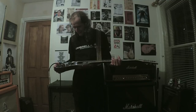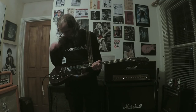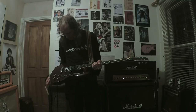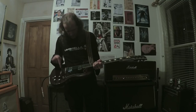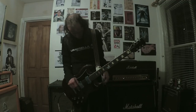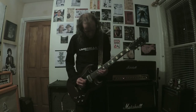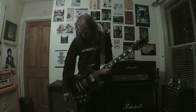It's just used. So I'm going to have to look at this selector switch. I'm going to have to look at the jack socket. I'm going to have to look at that tailpiece. And I'm going to have to keep an eye on that neck pickup, because I'm not 100% sure. It sounds great. I mean, it's got a lovely... Oh, yeah, you need to plug it in, Dave.